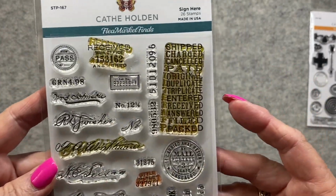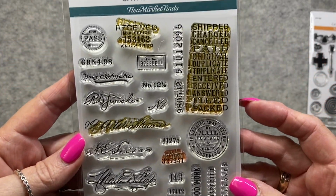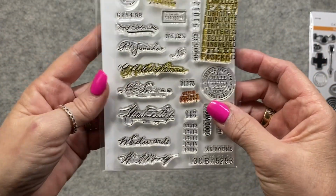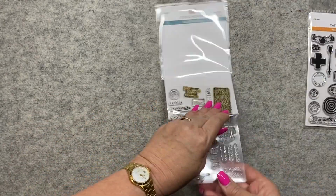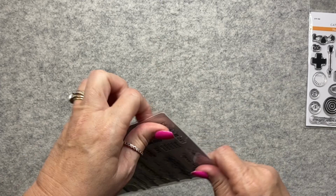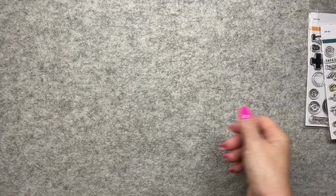And then this just gives you a bit of an indication of what stamps are on there, and they stamp beautifully. So you will see on a couple of projects coming up where I've used those stamps. And Sign Here, that one is called.